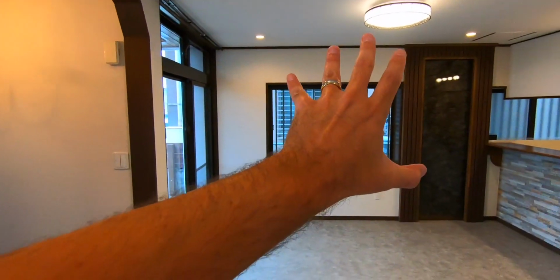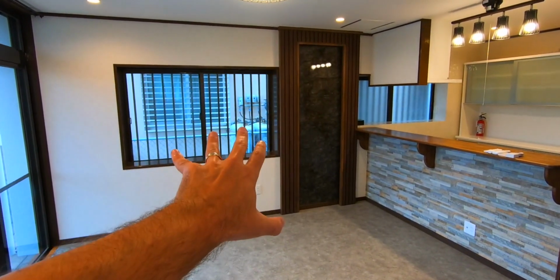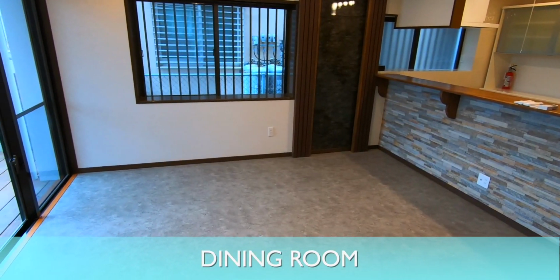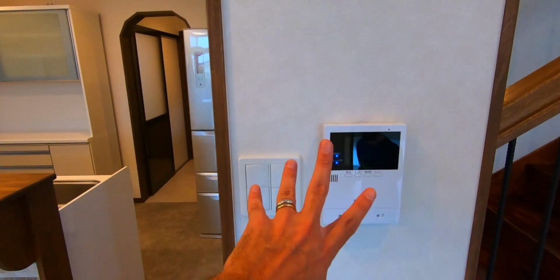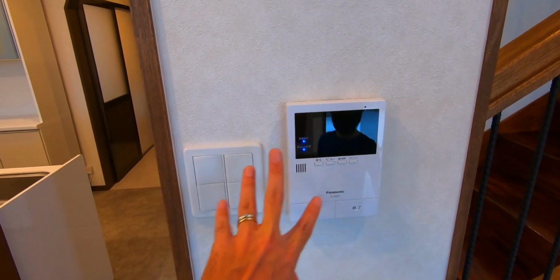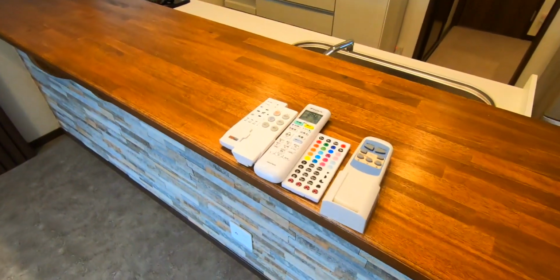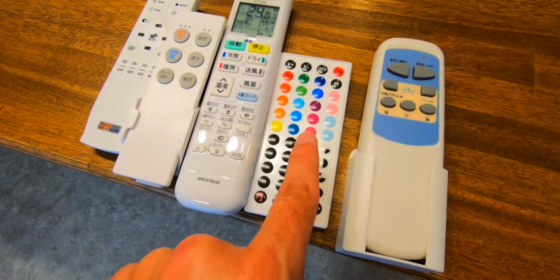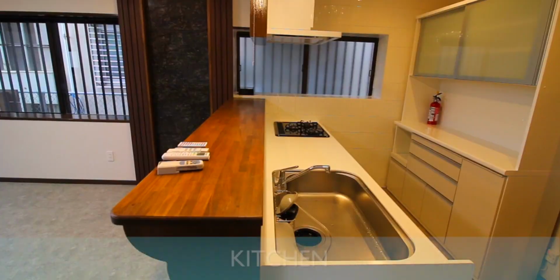And here, what I would consider the dining room. So it's not a big place, but here's the dining room. Here we have probably all the AC controls and light controls and everything, your control panel. Here you have, in Japan you'll know, a whole ton of remotes. This is very interesting, and I'll show you that a little later, but it is really cool.